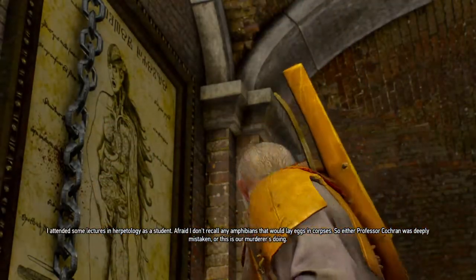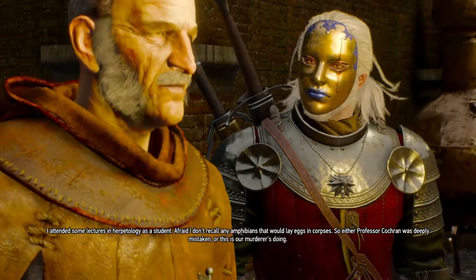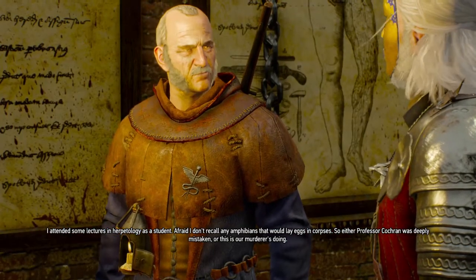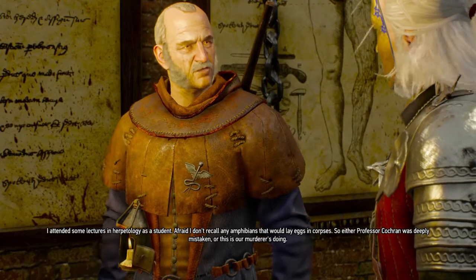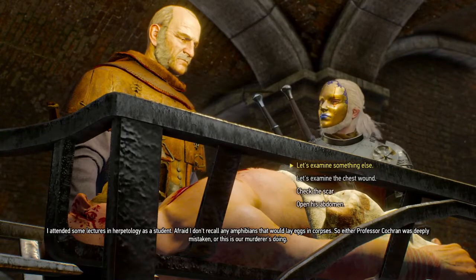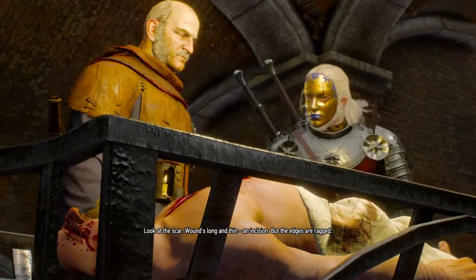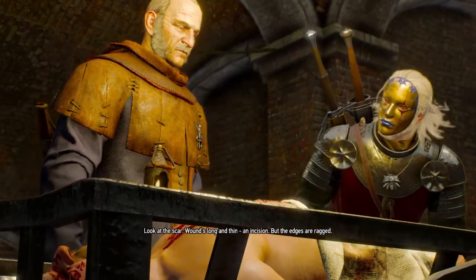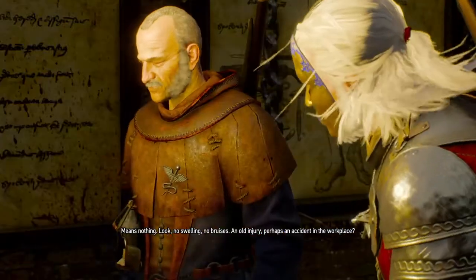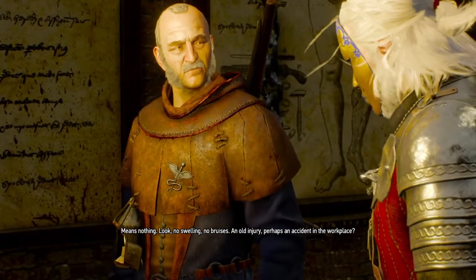I attended some lectures in herpetology as a student. I'm afraid I don't recall any amphibians that would lay eggs in corpses. So either Professor Cochrane was deeply mistaken, or this is our murderer's doing. Look at the scar. Wounds long and thin. An incision. But the edges are ragged. Means nothing. Look, no swelling, no bruises. An old injury, perhaps an accident in the workplace.